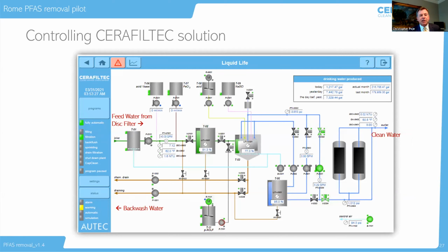This is just a snapshot to show you what we did inside of our container unit, with a little bit of pre-treatment provided by a disc filter fed right into our normal process. Interestingly, we didn't need to add any further chemicals except for the powdered activated carbon. So there was no additional flocculation or pH adjustment required. We simply went straight through the membranes and achieved the kind of results that we achieved.